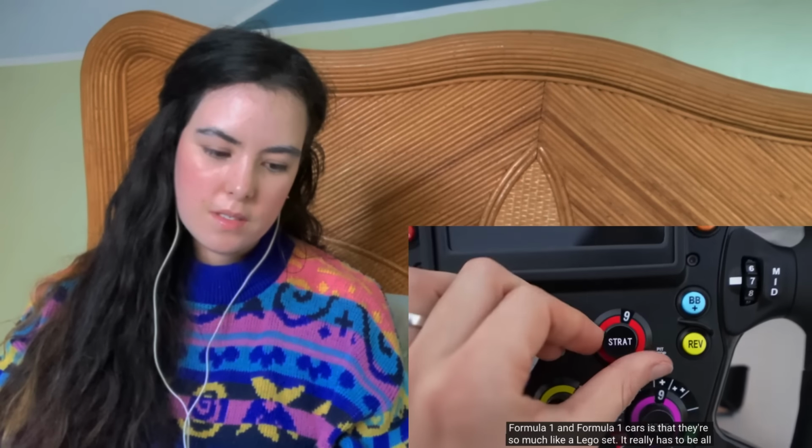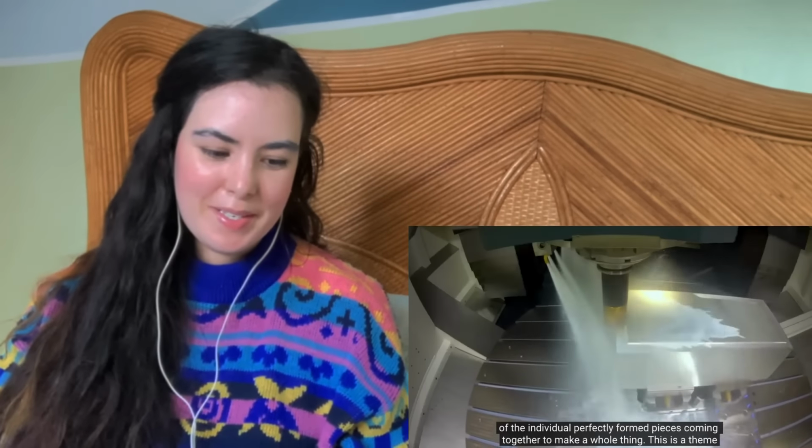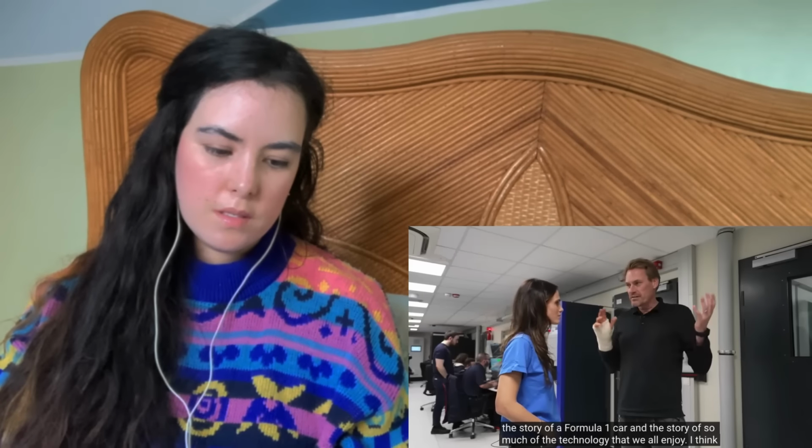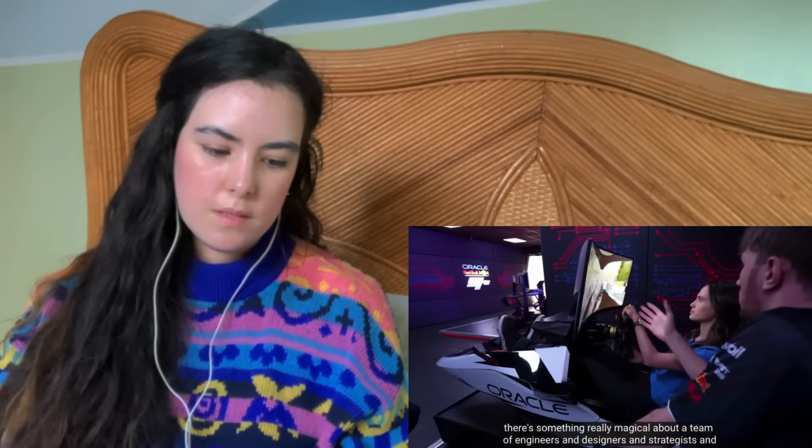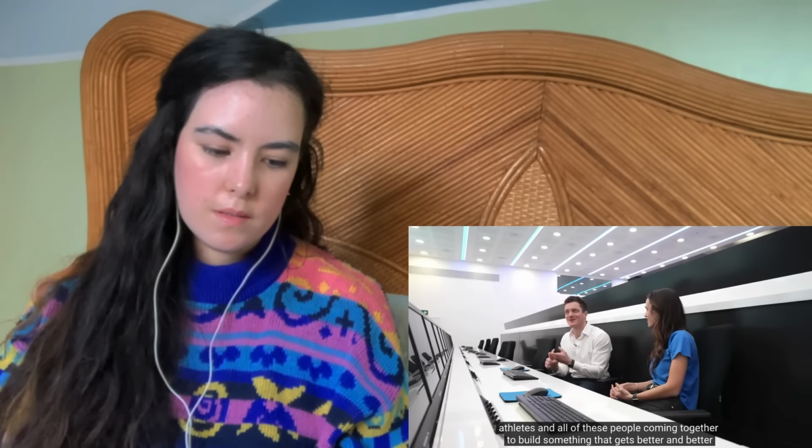In the end, one of the things that strikes me most about Formula One and Formula One cars is that they're so much like a Lego set. It really has to be all of the individual, perfectly formed pieces coming together to make a whole thing. This is a theme I've noticed with a lot of my episodes of Huge If True. Technology has always been a story of human ingenuity, but more and more, it's also the story of human collaboration. I think that's really the story of a Formula One car and the story of so much of the technology that we all enjoy. I think there's something really magical about a team of engineers and designers and strategists and athletes and all of these people coming together to build something that gets better and better and better every single time. I find a lot of hope in that.